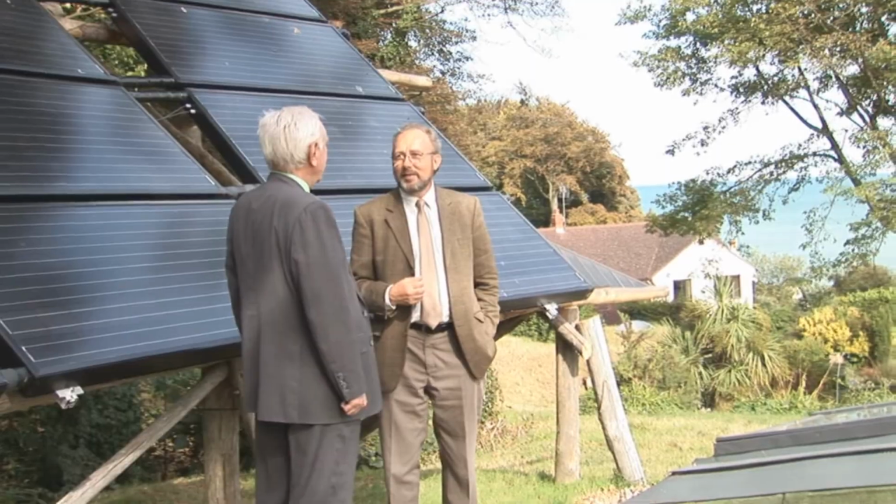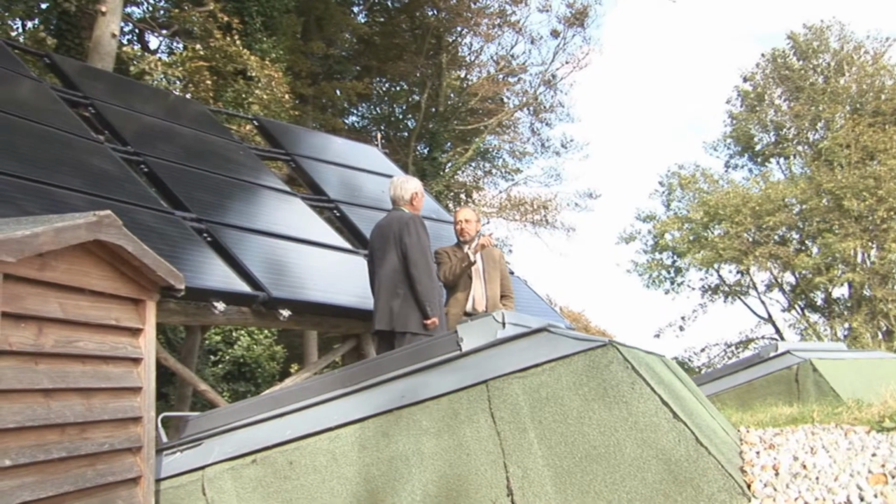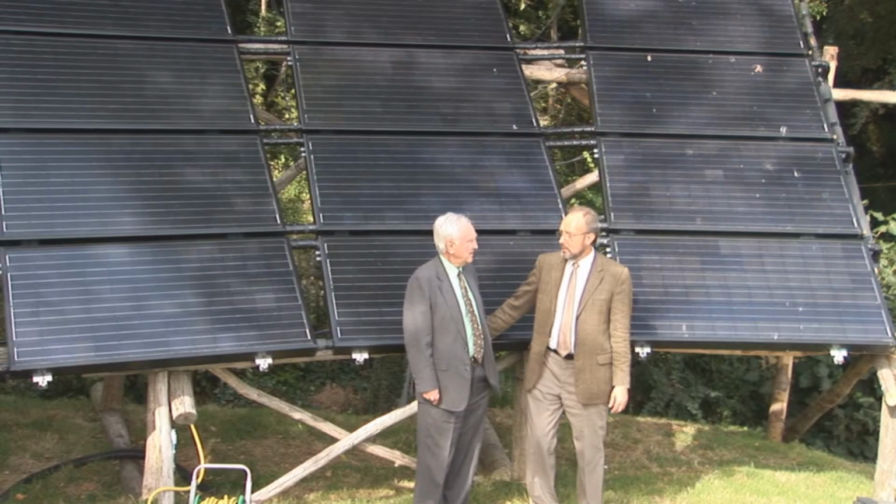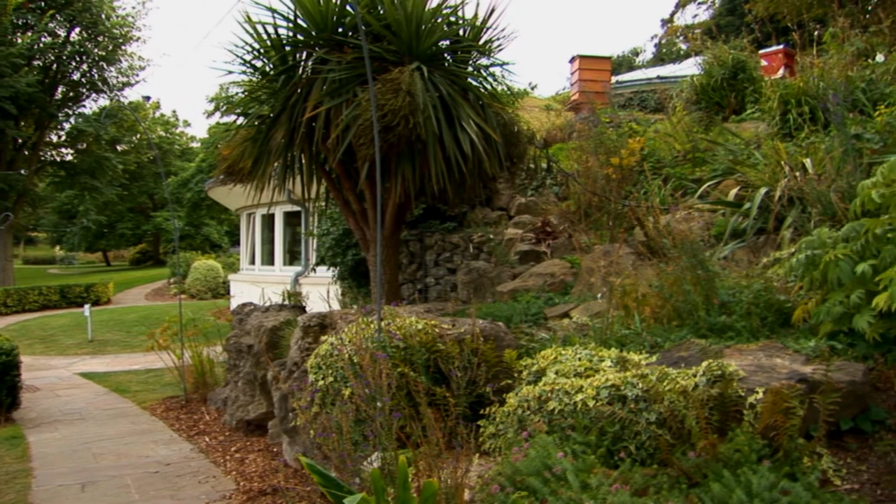The Bay Trust's patron, Sir Crispin Tickell, is a renowned advisor on climate change. As he visited to see the latest milestone for himself, he had no doubt about its importance. We have now to change our ways of thinking, our ways of generating energy, our ways of behaving. And this is a very good example of what can and I think will be done.